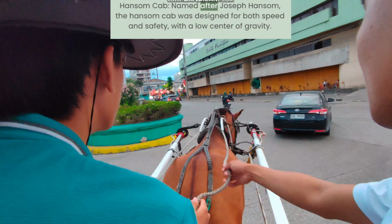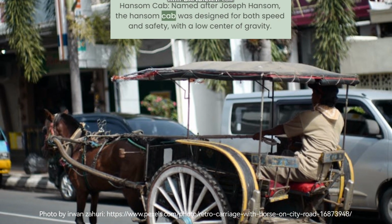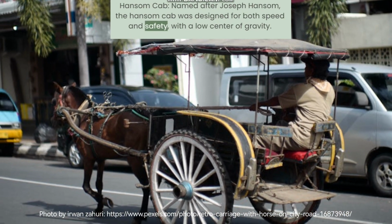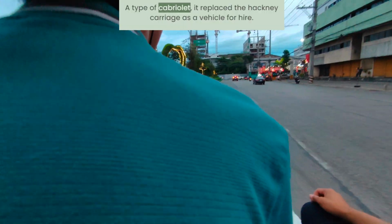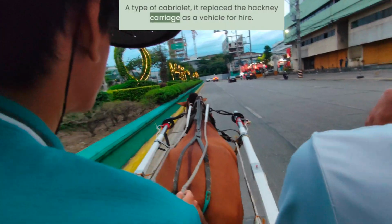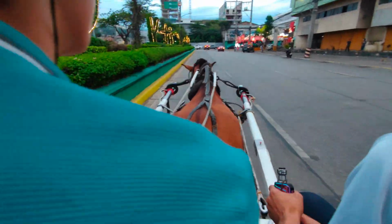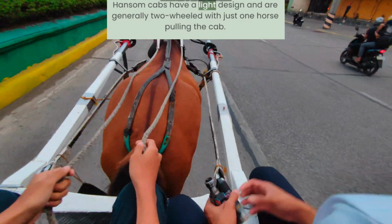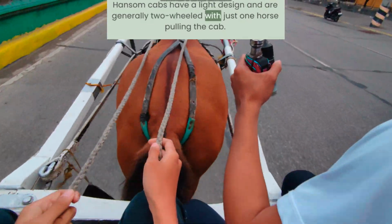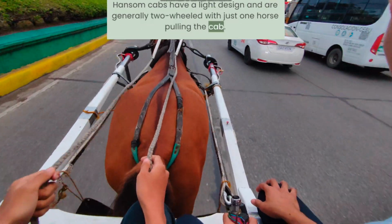Hansom cab. Named after Joseph Hansom, the Hansom cab was designed for both speed and safety, with a low center of gravity. A type of cabriolet, it replaced the hackney carriage as a vehicle for hire. Hansom cabs have a light design and are generally 2-wheeled with just 1 horse pulling the cab.